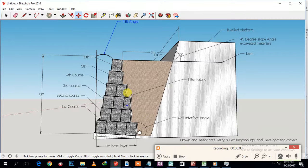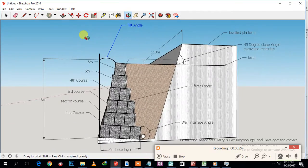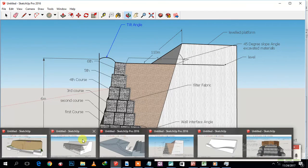Okay, hello Lini and Terry, Brown and Associates, and all the other relevant parties concerned with this land development project in Kingsburgh, Amanzimtoti, Durban, KwaZulu-Natal. This is Arson from Audio Project, a division of New Year's Paving and Building Contractors. This is my second video, a presentation of the drawings.